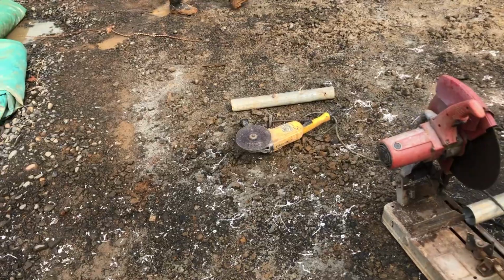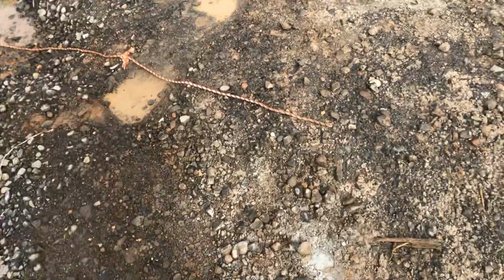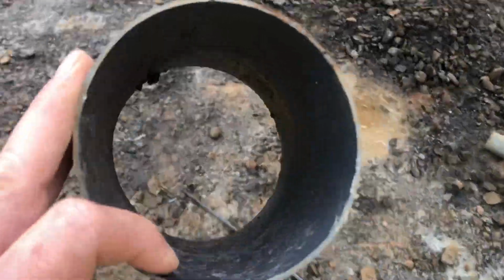This is not a big house. How could you put 12 toilets in this? So anyways, I go to a 3-inch line to reduce the amount of PVC used, but good stuff.